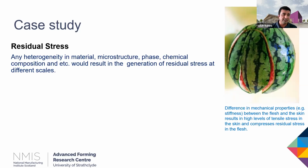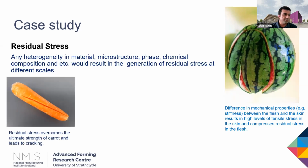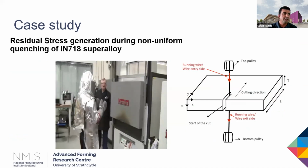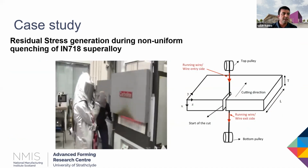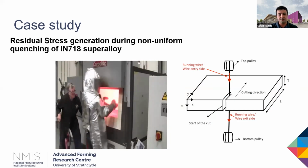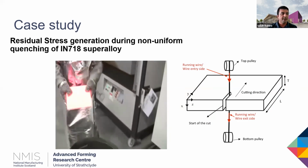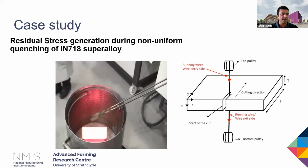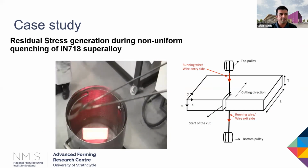So this actually exists in nature pretty much everywhere. All of you have seen a cracked carrot, or if you open a rhubarb, it will bend. So this exists in pretty much every material, and it's actually one of the challenges during manufacturing. As you can see in this example, a part has been halfway quenched in water purposefully just to generate residual stresses by heterogeneous cooling. The half in water cools down quickly compared to the half in air, which cools down slowly.